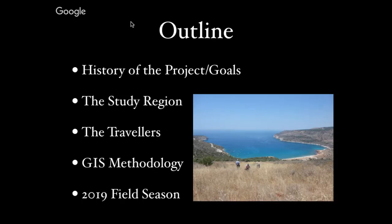We'll then talk about the GIS methodology. I will provide a little bit of information about our initial methods that we are no longer using, but I think it's good to see how the project evolved, where we began and where we are now. I'll then move into our refined procedures for GIS and a recent publication that we had on our methodology.